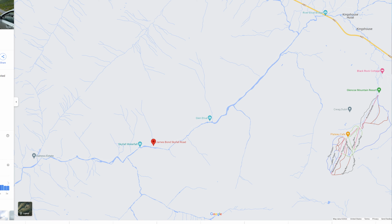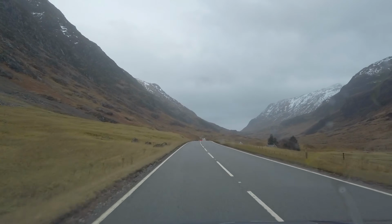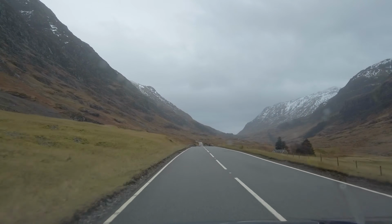So there's a road you'll see on the map called Skyfall Road, named after the James Bond movie Skyfall, where they shot that scene, obviously. It's actually called Glen Etive Road in reality, but it's also labeled as Skyfall Road on Google Maps, so you'll find it either way. And then there's numerous small waterfalls on this road.